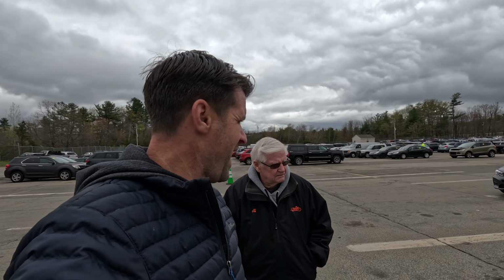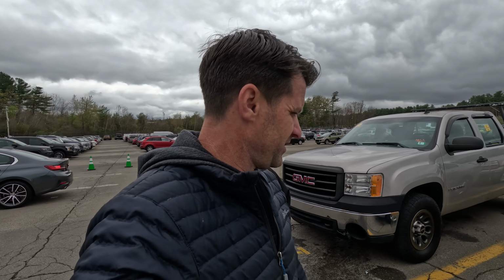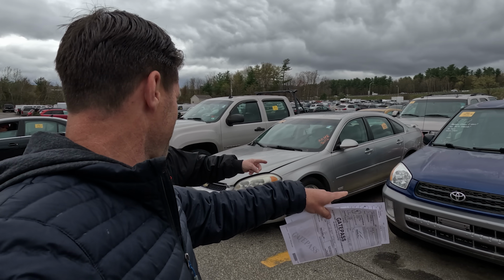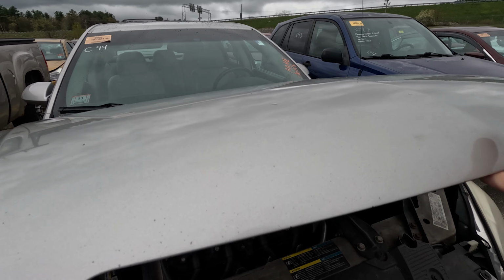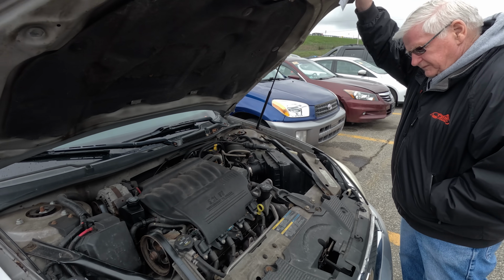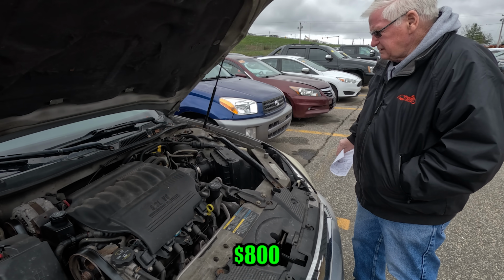I want to show you my buy of the day. My under $1,000 car. I paid $800 for it. Tell me when you can guess which one it is. That probably sold for more than $800, to be honest with you. It's that right there. That may look like just a regular Chevy Impala. It's not. Open that hood. Check this out. That is a 5.3 liter V8. This car has like 350 horsepower. It's a race car sedan. I paid $800. I'm going to start it up.